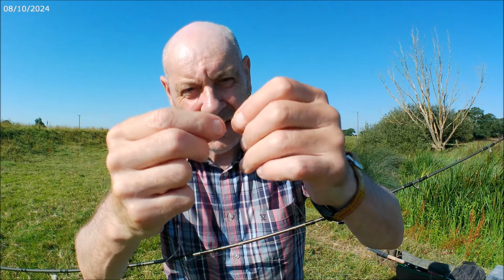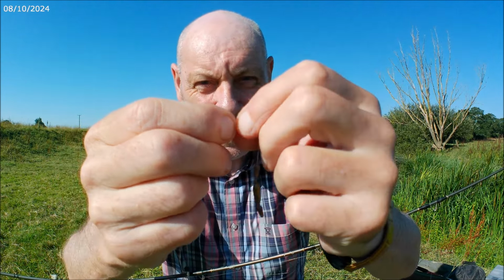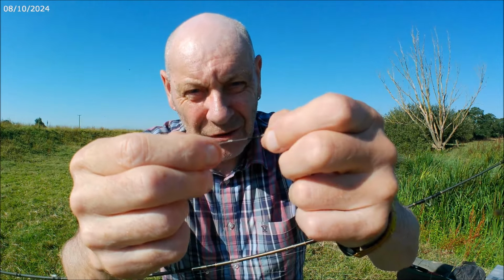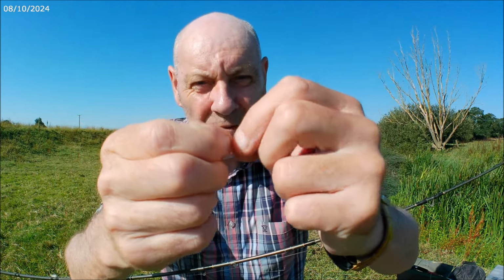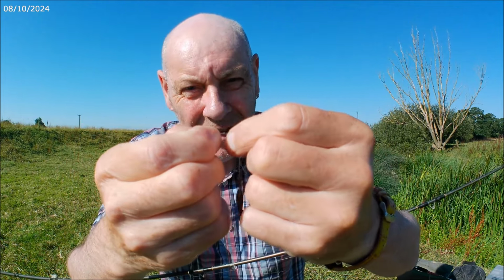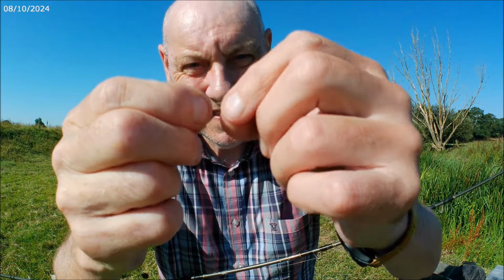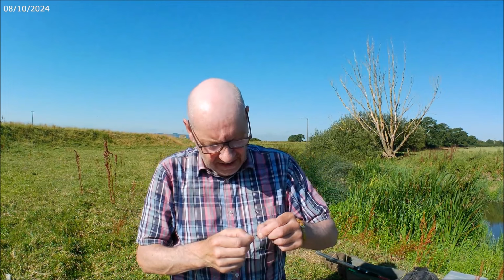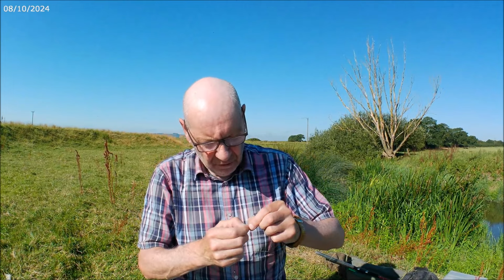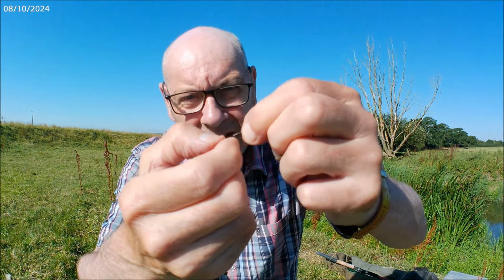Now on that swivel, there is a little rubber stop. I don't know whether the camera's picking it up, but if I pull that rubber sleeve off of there, it will reveal a little hook. Now I put my hook length over that hook, oh, it's come off, I knew it would. Right, hang on a minute, I had to go and get my glasses. The hook length came off the little hook. There's a little hook inside there, and I'll just pull the rubber sleeve over it like that.